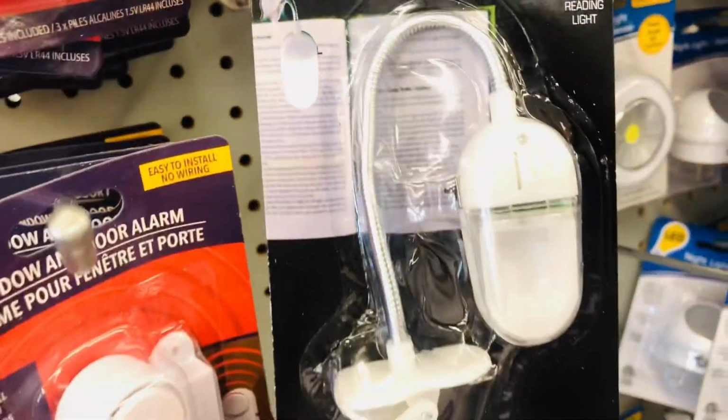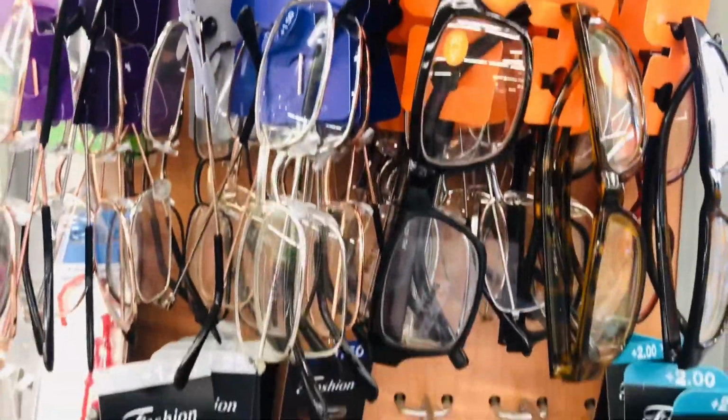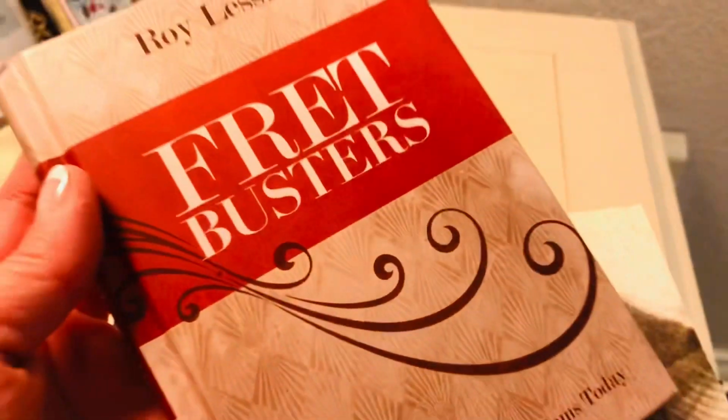I also love these book lights and use them before I go to bed at night, along with my Dollar Tree readers and a wonderful uplifting book from Dollar Tree. Do not discount the book section there. They often have some wonderful books.